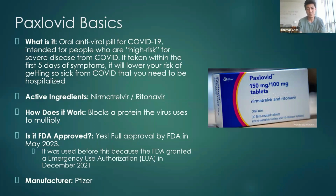And is it FDA approved? Yes. That means our Food and Drug Administration has run many tests and trials, and they fully approved it for the use of COVID in May of 2023. And even before then, it was used as early as December of 2021 when it was granted emergency use authorization. So it's been approved, and it's safe and efficacious, and the manufacturer is Pfizer.